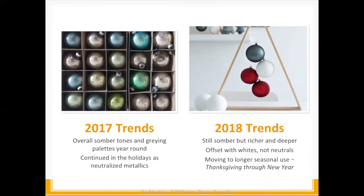When it continued in the holidays, though, it sparked up a little bit and got a little more fun, and it happened in the form of these neutralized metallics. But you can see there's a little bit of aqua there. The yellow gold has a little bit of green tint to it. The grays are blue. So you see that happening. And so now the slide I showed you at the very beginning is starting to make a little bit of sense. We still have a little bit of that darkening and graying of the tone, but it's getting a little richer, a little deeper and a little clearer. And it's being offset with white, not neutrals like cream or rose gold. It's not happening with those neutral colors, which you see as those beigey metallic colors for the ornaments on the left. So anyway, we're also moving to longer seasonal use of color.